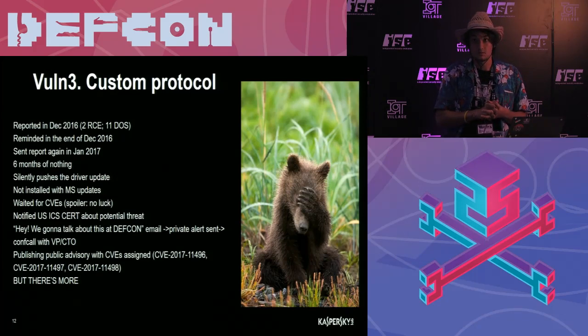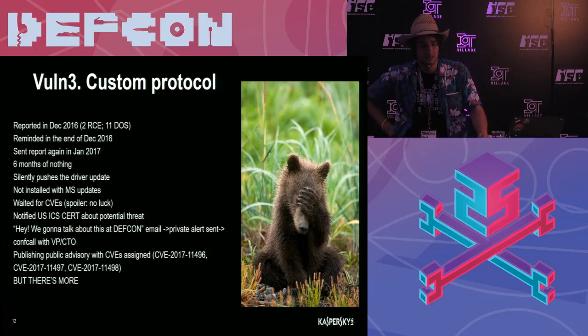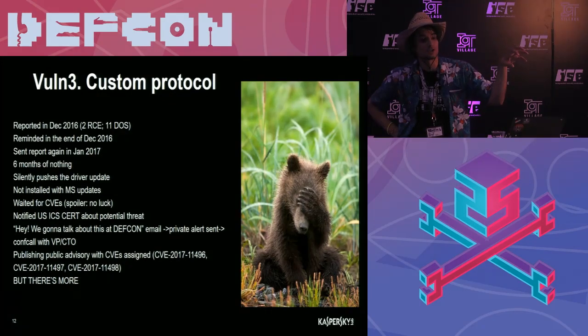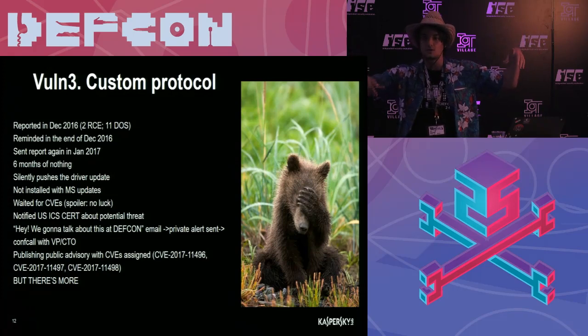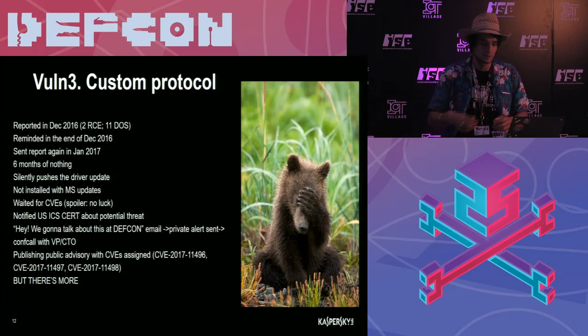Then, in May or June, they submitted a new version of the driver, but they didn't make any announcement. I didn't know that, and our team didn't know that, and we were still sending them emails, and they were still replying, "We're still working on that problem," but the driver had been updated. It turns out that even after the driver was updated, they didn't submit the new version of the driver to Microsoft. So if you update your Windows system, it will not get the new version of the driver.